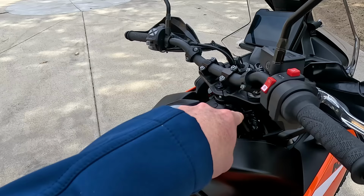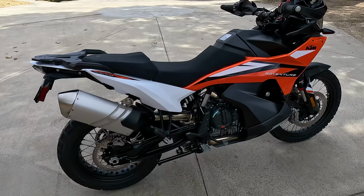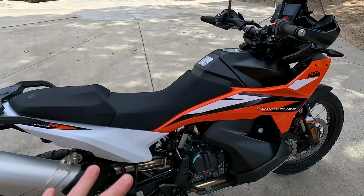If you get the KTM 790 Adventure, which uses some different components, that bike is made through KTM's partnership with CF Moto, which is a Chinese company in China. But the 890 does not share that same factory. So just keep that in mind when you're looking at these bikes.